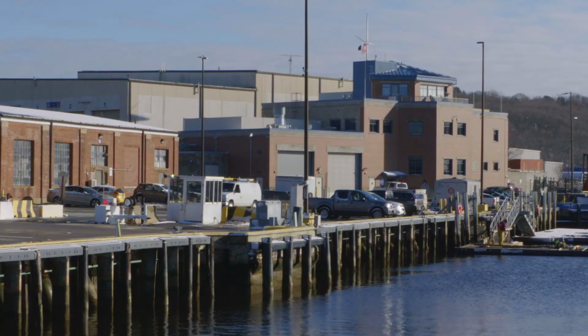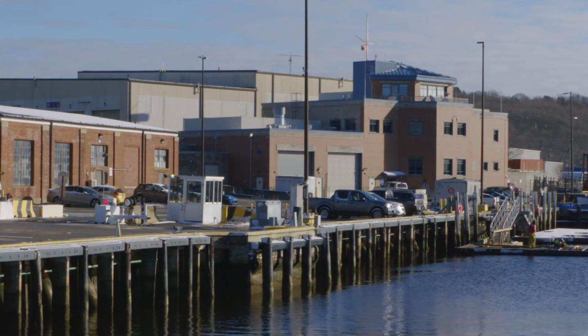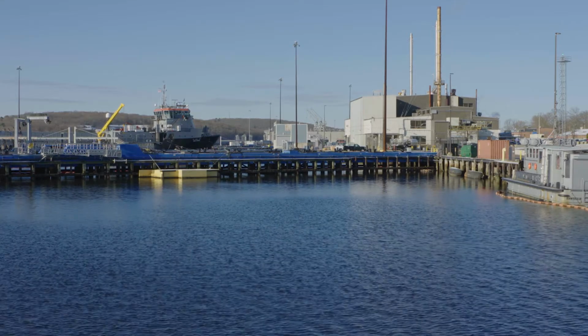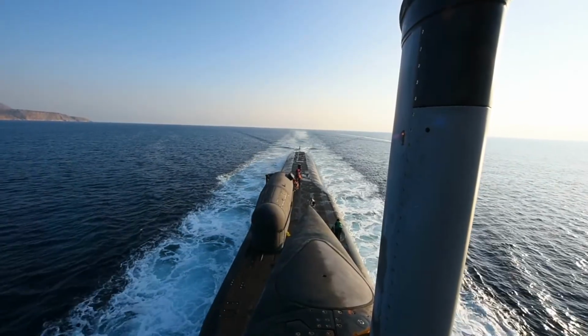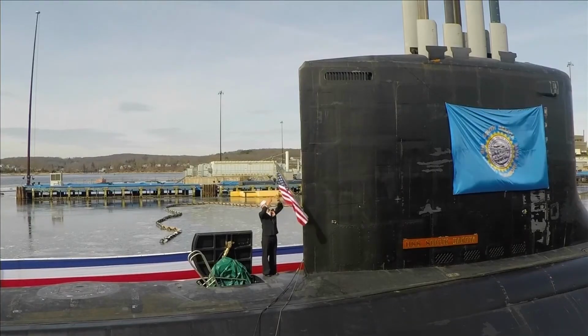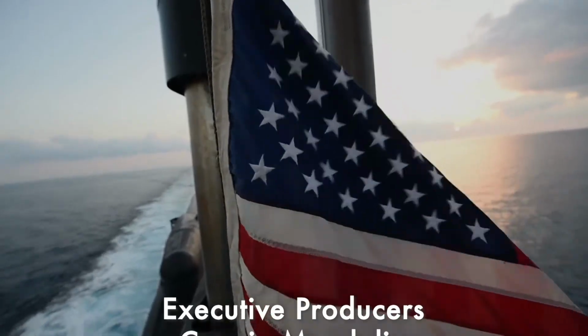The entire base goes through the exercise of an incoming hurricane up the coast, and it's done every year. For the Navy, the water is our resource. It's what we operate on and we operate under. We want to take care of it as much as we can, and the coast is important to everyone involved in the Navy, and we want to be good stewards of our environment.